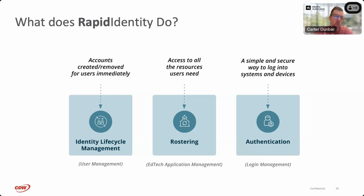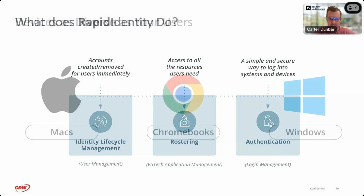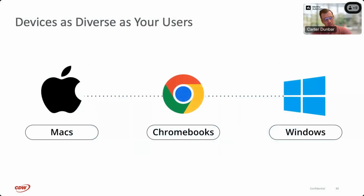So the way that this relationship was born out between the Rapid Identity product and the Jamf product set came down to the need to exist in a mixed device ecosystem in the education space. So we had a district that was a mutual customer of ours. It was about 75,000 students, and they had invested in Apple devices, Chromebooks, and Windows devices. As such, they had many different challenges for being able to deliver a consistent experience across all three of those.